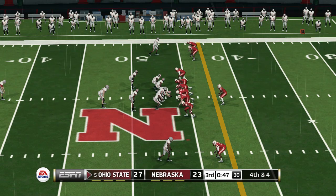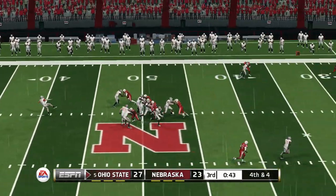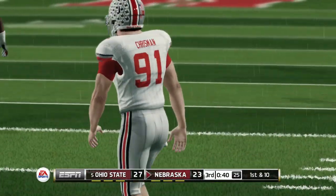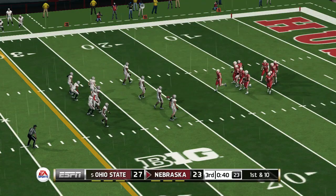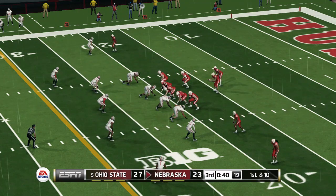He's going to try to coffin corner this one. They get this one off, and it's a beauty. This one's going to be down in the end zone for a touchback. There's still plenty of time to keep running their offense as usual here. I don't think they need to feel any anxiety about trailing.